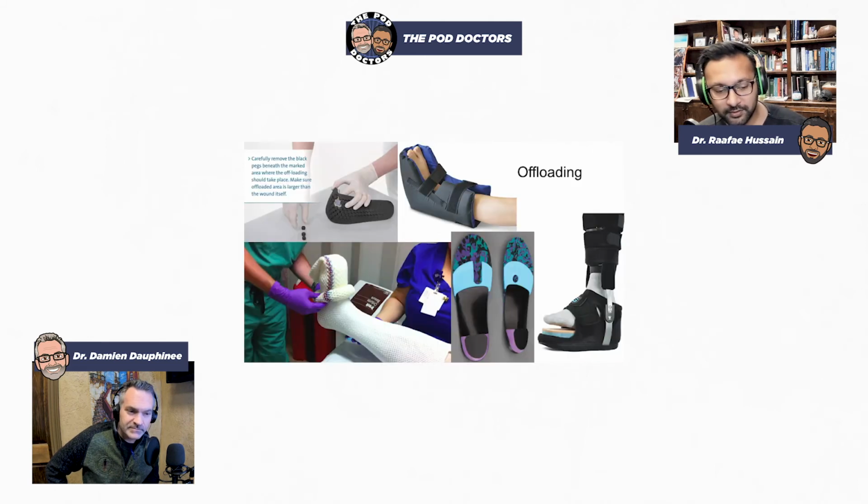So offloading, very simple, very effective. All we're doing is pretty much taking the pressure off of the ulcer spot, just like we showed in that first picture where the sore was under the second metatarsal head. If we take the pressure off using our insoles, using our boots, using our total contact casts, whatever it might be, simple thing, very effective. Standard of care.